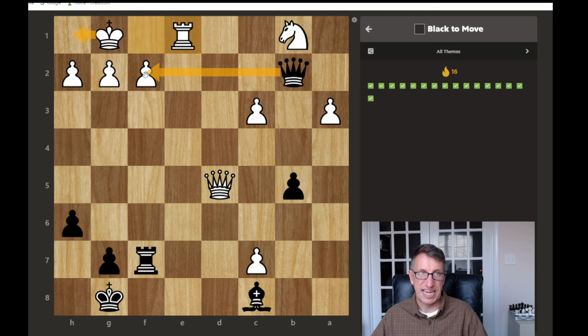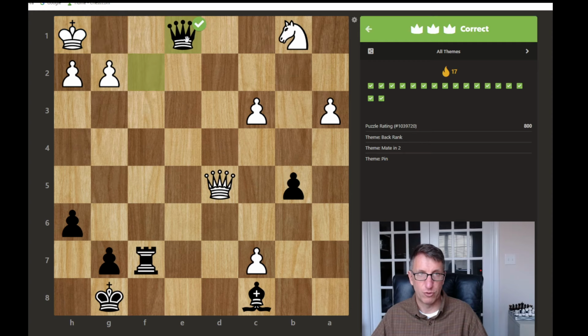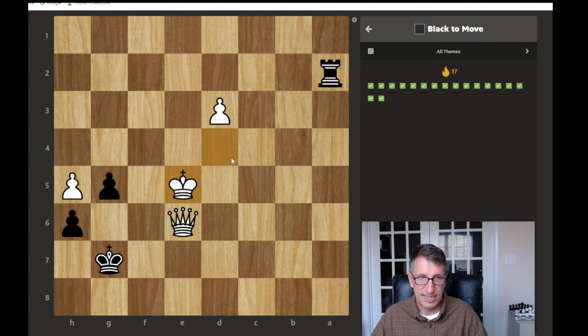And then that same pattern of, well, we don't even need to sacrifice the queen. It looks like we can just pick off the rook here. So capture, and then we just grab the rook with the mate. Okay, on to the next one. The king has jumped up here. We're behind in material.